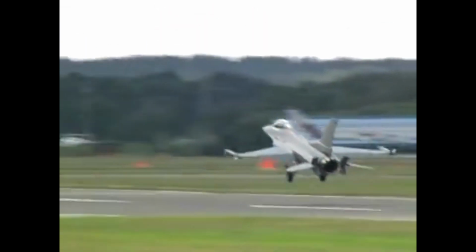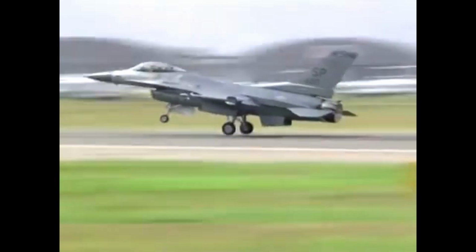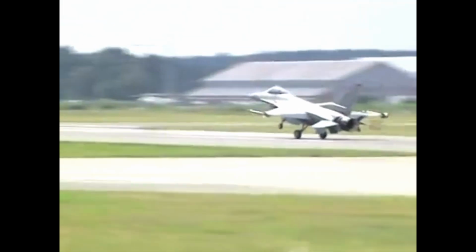The unofficial name Viper is quite often used for the F-16 by pilots due to the aircraft's resemblance to a cobra snake, also known as the electric jet, a reference to the fly-by-wire flight control system. The F-16 is due to remain in service with the US Air Force until 2025, with its replacement, the F-35 Lightning II, due to enter service from 2011.